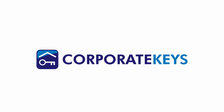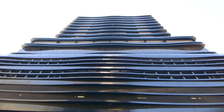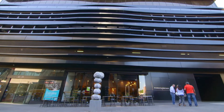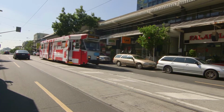Corporate Keys, Australia's premier provider of furnished apartments for stays of 28 nights or more, would like to introduce our latest building addition, the Lilli Apartments in South Yarra. Lilli South Yarra provides guests with easy access to all inner-city Melbourne has to offer.